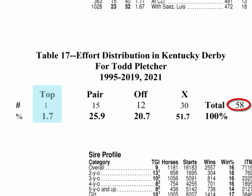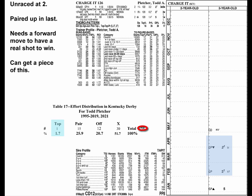Pletcher has run 58 horses in the Derby, and exactly one has run a new top. We're not willing to buck those odds. We can see him getting a piece of this and can see him being a force in the division over the summer.